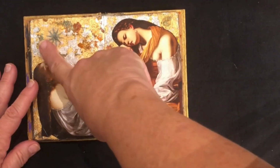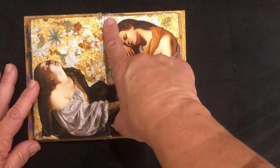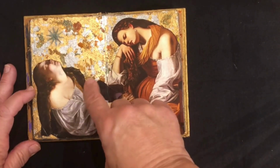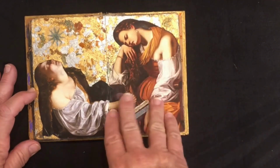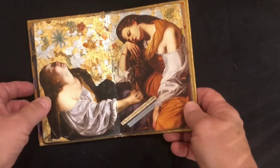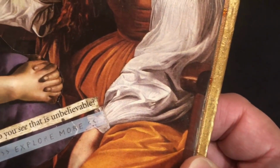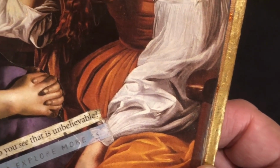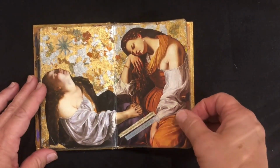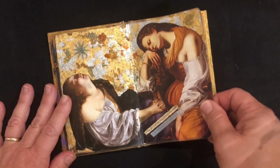Here there's beautiful metallic gilding, different kinds of colored gilding flakes, gold and copper and a bit of blue and silver, and these beautiful renditions of Mary Magdalene, sort of in a dream or a visionary state. And it says, what do you see that is unbelievable? Explore more. And I think that is part of what Mary Magdalene invites us to do, to consider what we see that is unbelievable and to actually explore that more.